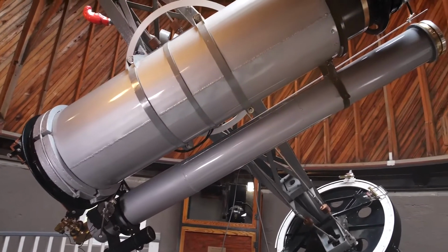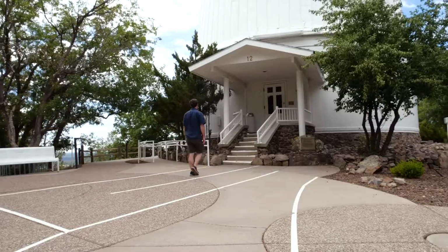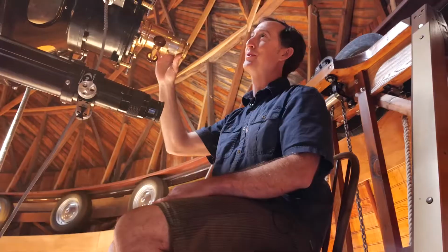This is the Pluto telescope, the telescope that was used to discover Pluto almost 100 years ago. So here we are at the Clark telescope. This is where Percival Lowell sat to observe Mars.